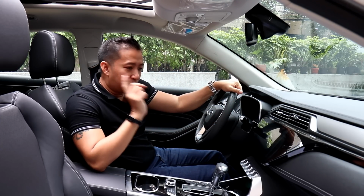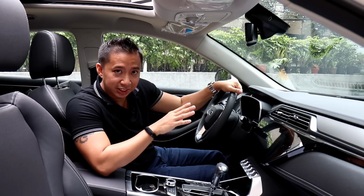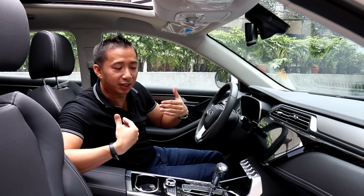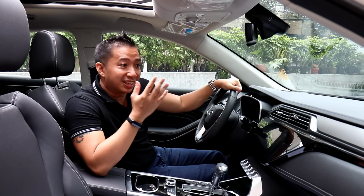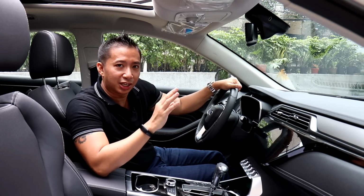Now, another key feature that they omitted in this base model is the Auto Park Assist feature. Now, that's an issue for me because I am a Tito of Manila, and no Tito of Manila would ever admit to you that they need something like an Auto Park Assist feature. So that's not a big issue for me.